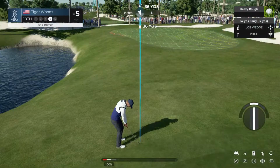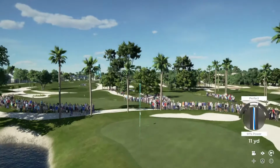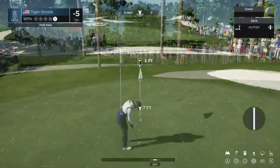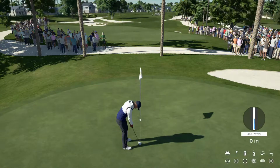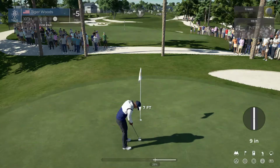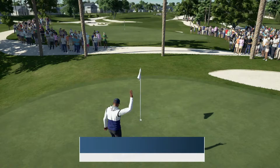Sitting at 5 under for the day. Currently tied for 10th place. You liked that, didn't you? This putt just 5 feet away from the hole. Short game has been especially sharp today, Luke. Very impressive. Ooh, nice line. And in it goes for the par.